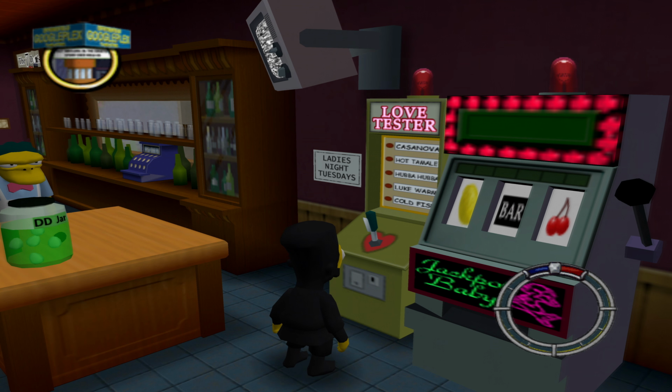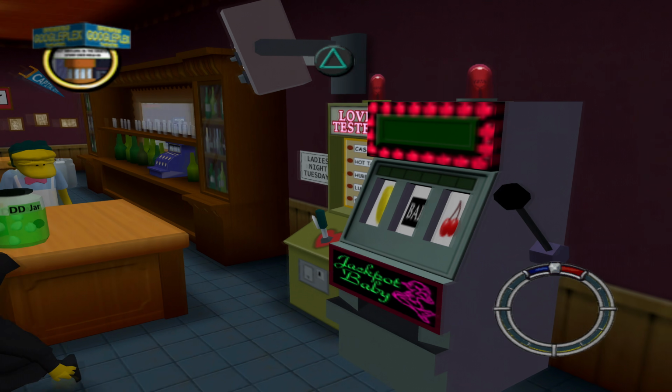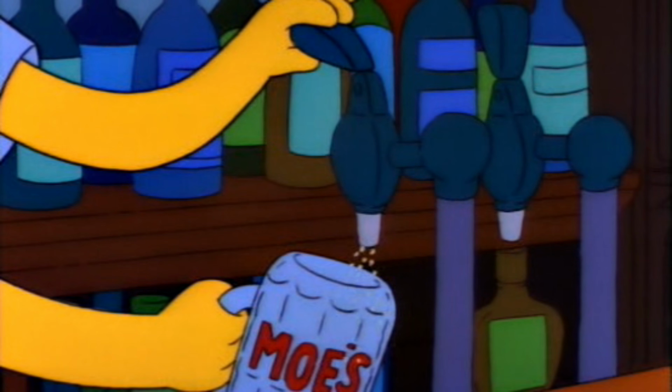Next to the slot machine, we can see the love tester machine, which is first seen in the season 3 episode, Flaming Moe's.